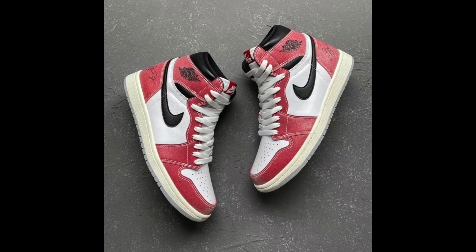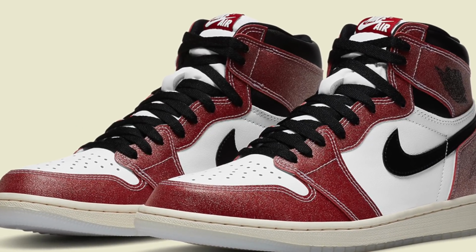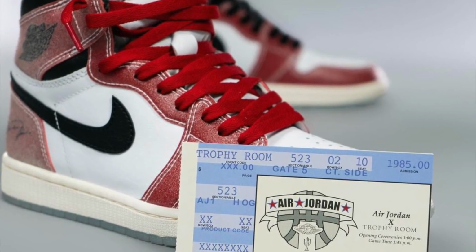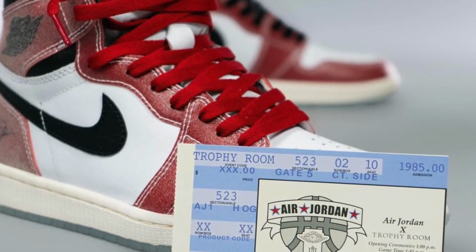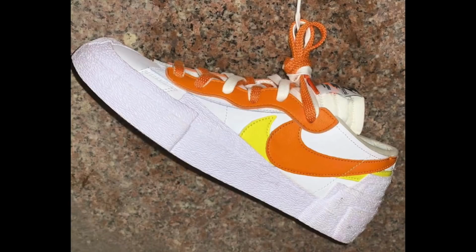Obviously, we got the Chicago colorway, and for those of you who don't know, Trophy Room is owned and managed by Marcus Jordan, the son of Michael Jordan. The shoe is kind of a metallic Chicago colorway. Expect the resale on this to be through the roof. I would say well over $1,000 probably in every size. It's going to be almost impossible to cop, but it is definitely one of the best Jordan 1s to drop this year.